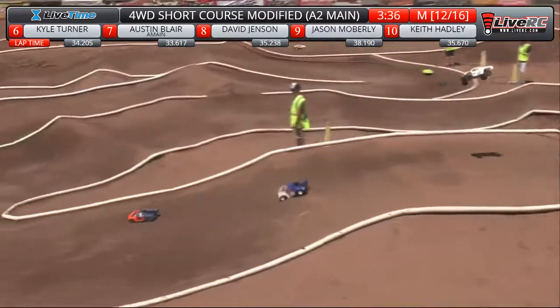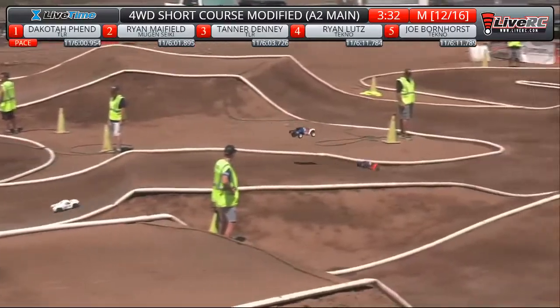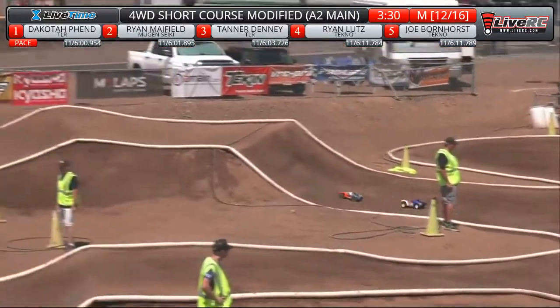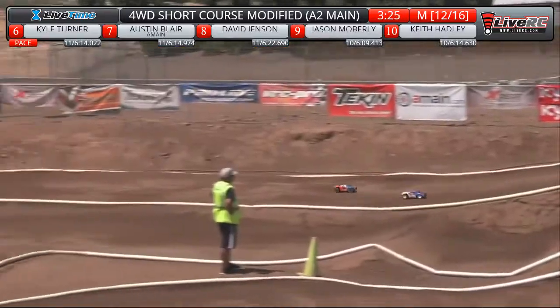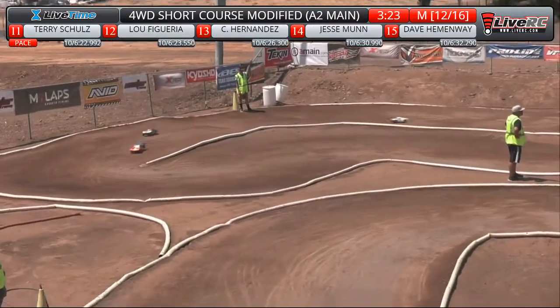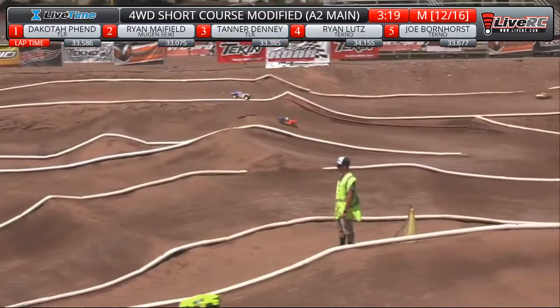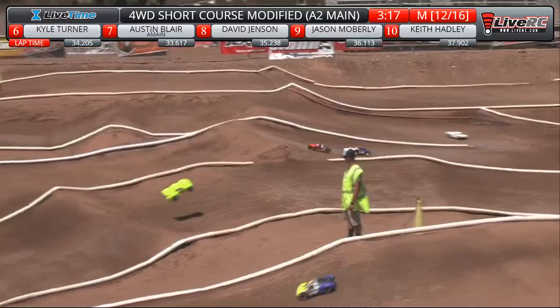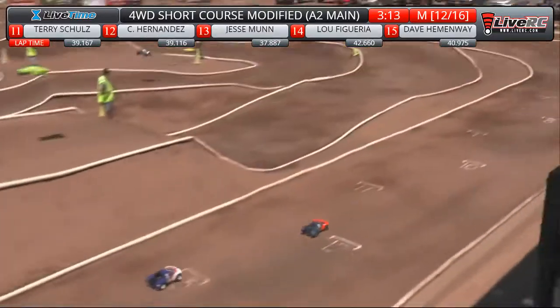Maifield right on that back bumper of Dakotah Phend. So it's the orange and blue of Dakotah in car 1, the white, pink, and blue of Maifield in car number 2. Big air over both of that whip jump and that table. Left-hand side of the track, Maifield on the brakes a little bit right there to avoid contact with Dakotah. Up the stair climb they go. Maifield right on the back bumper as they go down the drop down around the horseshoe and across the line here. 33.6 and a 33.4 for Maifield.